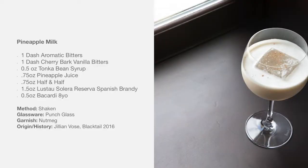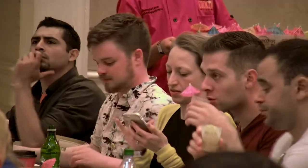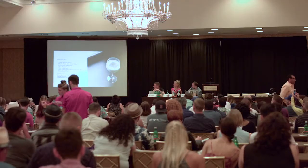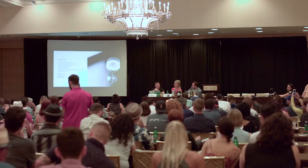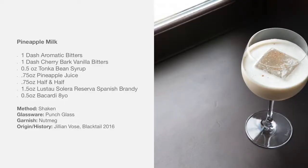And then the pineapple milk is a drink that's on the Blacktail menu. So this is a drink that was documented by Charles H. Baker and his exploits traveling all over the world. And his one would have had pineapple, vanilla, cream, and Spanish brandy. But you can see we've kind of changed that up a bit with tonka bean instead of vanilla, which is also quite toxic as well. So we use that. We've done our research on that to make sure that it's okay.